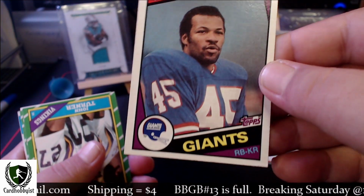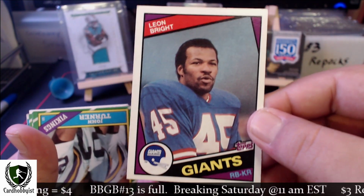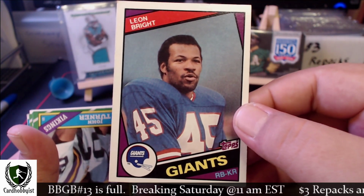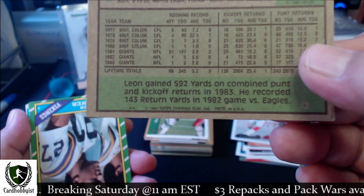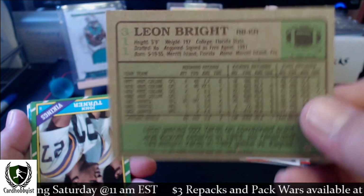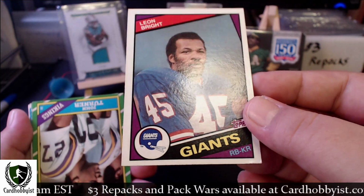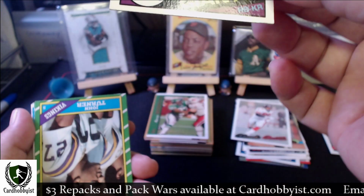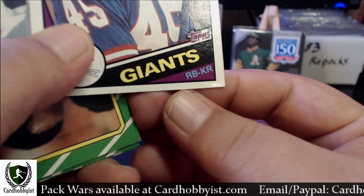Ooh, here's an older one. Pretty good condition. Got a little spot here on the front top. Leon Bright, running back kick returner for the Giants. This is a 1984 Topps, so pretty cool older Topps card there. Pretty solid condition. Well, this corner is actually kind of dinged up quite a bit. Can you see that?